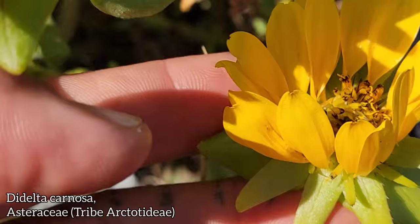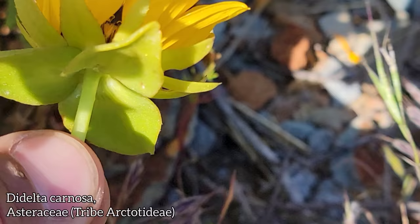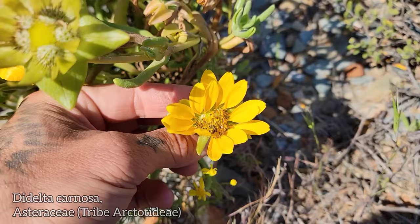And then here's a flower. Still going off. Still got the ligules on them. Phyllaries are those succulent bastards. Succulent, juicy phyllaries. Then you got, looks like another, I don't know if you consider those phyllaries, those three bracts at the base. What is the sunflower doing in South Africa? What is the sunflower family doing in South Africa?